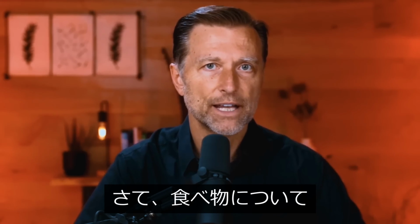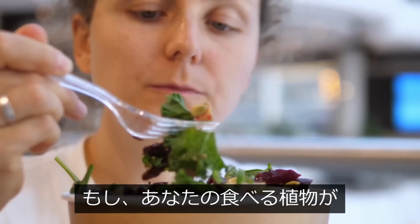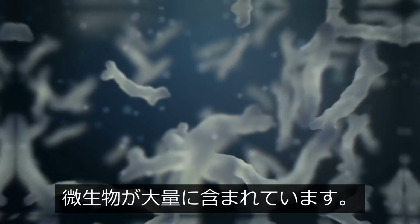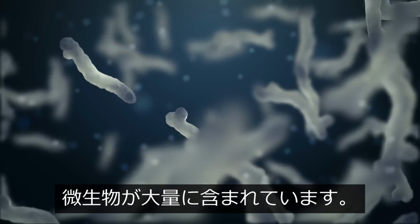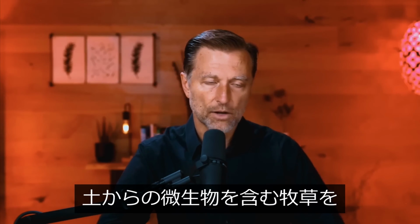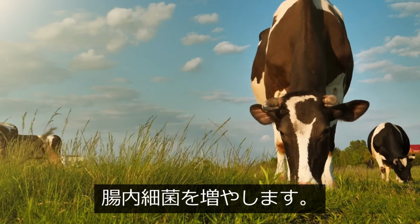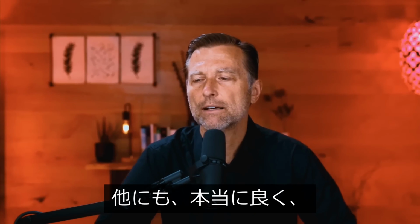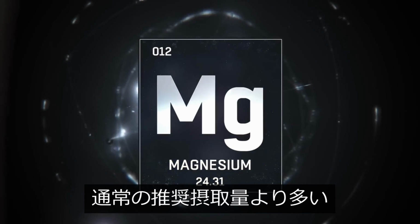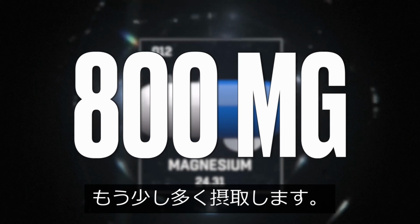Now, another very interesting thing about your foods, when you consume plants that are raised on healthy soils, that plant is loaded with microbes. This is how cows, for example, populate their colons by consuming the grass that has the microbes from the soil. Another really good thing for you to use is magnesium, and more than just the normal RDAs, which could come out to like 800 milligrams or even a little bit more.